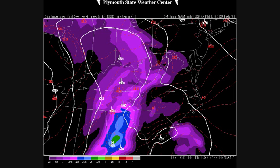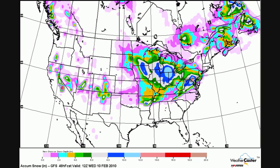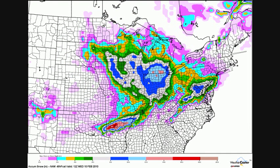Now let's go ahead and try to talk about totals. Models all over the place on this one. This is a look at the GFS model going out through Wednesday morning. Not showing a lot of snowfall at all for southern Kentucky. Taking a look at the NAM, once again, not much snowfall for southern Kentucky, but in both of those, southeastern West Virginia, parts of the Greenbrier Mountains, 4 to 8 inches, not out of the realm of possibility. Maybe even some isolated higher amounts. Not going to rule that out by a long shot. I actually think that's a pretty good bet.